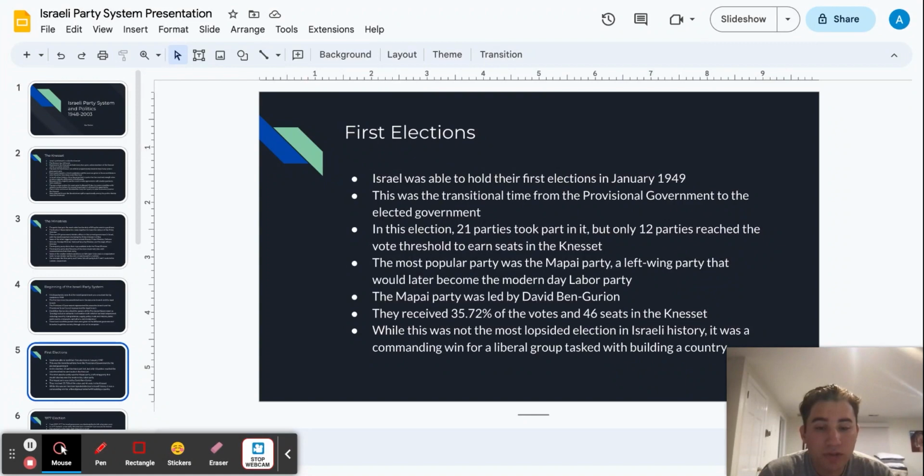They received 35.72% of the votes and 46 seats in the Knesset. While this was not the most lopsided election in Israeli history, it was a commanding win for a liberal group tasked with building a country.